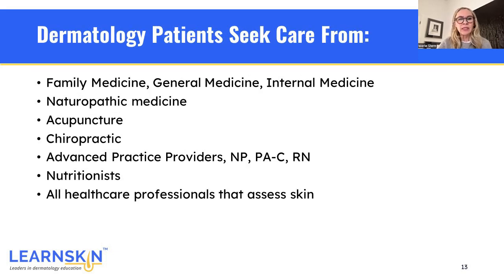Specialties are going to include things such as family medicine, general medicine, internal medicine. I would also throw pediatrics, GYN, and many other specialties in this area. It's something that we see every day because everybody has skin. So we also include our naturopathic medicine fellows, our acupuncture fellow colleagues, our chiropractors, our advanced practice providers, such as myself and many of you out there, our nurse practitioners, our PAs and our RNs, as well as nutritionists and all other healthcare providers that assess skin.